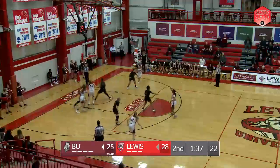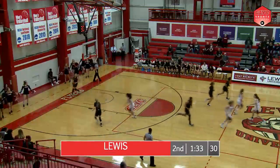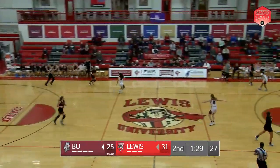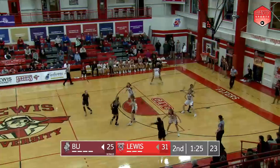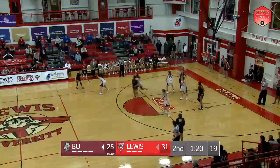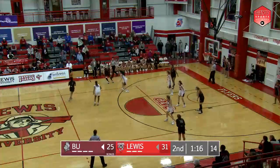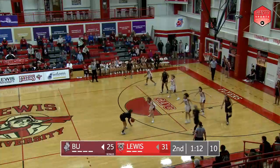Top of the key for 3 again. This time good for Deja Black. They left her open, and she was able to drain that one. So that's a big one there. No doubt about it. It's the lead back to 31-25. They run a little weave. Down to 110 for the half.